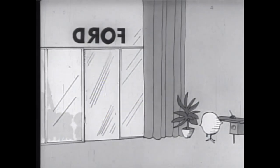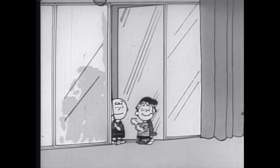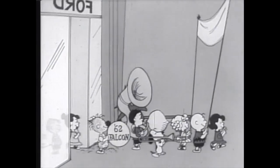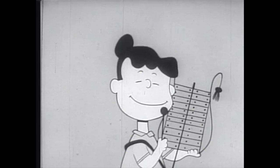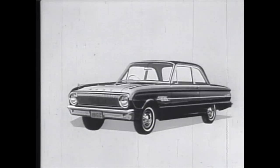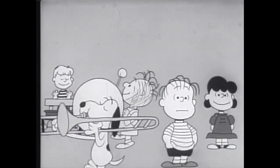And now from the popular comic strip Peanuts, here are Charlie Brown and his friends. May we come in? Well, I was about to show everyone the new 1962 Falcons. That's okay. We're here to help you. Well, I'm not so sure that you should come in. Not bad at all. But you forgot to mention all the other things the 62 Falcons have got.